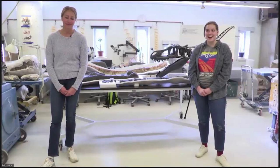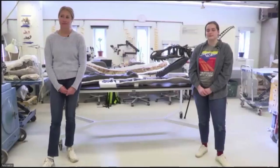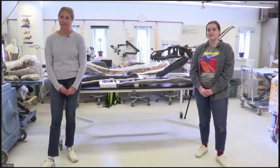My question is, how long does the whole process take, like getting them to the place where you cast them, and then casting them or putting the jackets on, and then you take them to the museum? How long does that all take in total? Oh, this is a great question. We're talking about finding it, digging it out of the ground, putting a jacket on it, taking it to the museum, everything. How long does this process take?